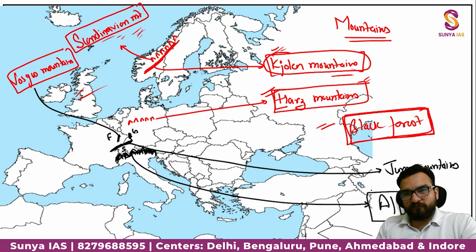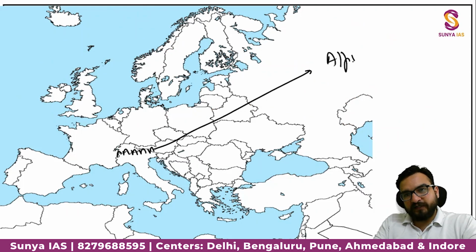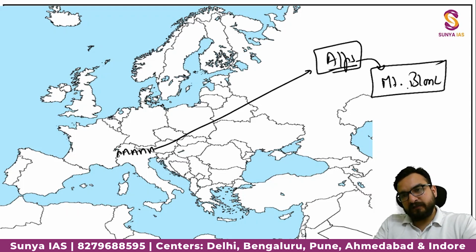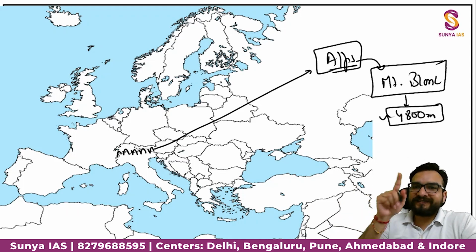And over here you have to remember one fact: the highest peak of the Alps is Mount Blanc. Height is near about 4,800 meters, guys. Not important, because this is not the highest peak of Europe. This is the highest peak of the Alps, guys.